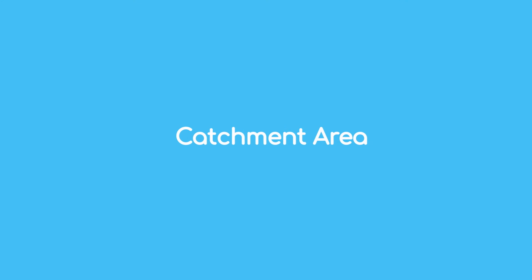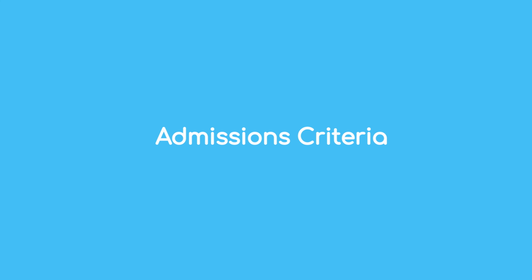I think I've got about 6 points to consider. Those are catchment area, Ofsted report, feasibility, in-person impression, admissions criteria, and your child. So first of all, catchment area.